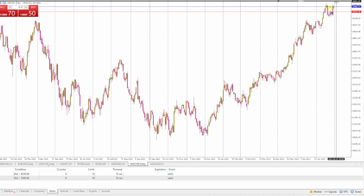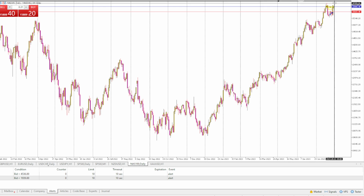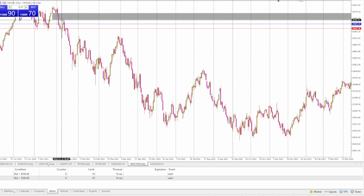But you see the gray area just up here. So we're looking to break that high. The upside objective for the week is into that fair value gap. There's a daily fair value gap inside there as well. We're already inside that from here to here.